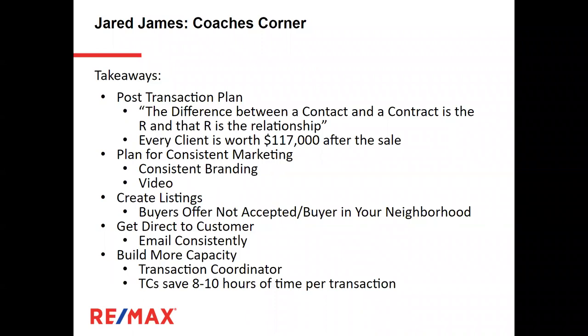As much as we all hate emails, emails actually do work. There's plenty of proven stats that just by emailing, occasionally people will open them. So if you need help putting out newsletters or anything like that, come talk to us. And build more capacity. If you are maxed out, you should be getting a TC or considering it. TCs on average save 8 to 10 hours of time per transaction.